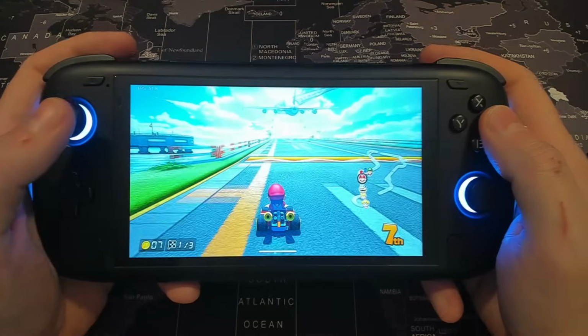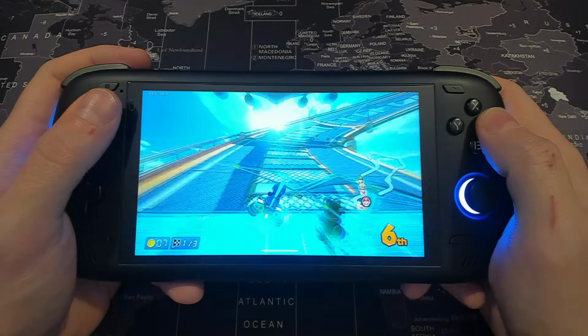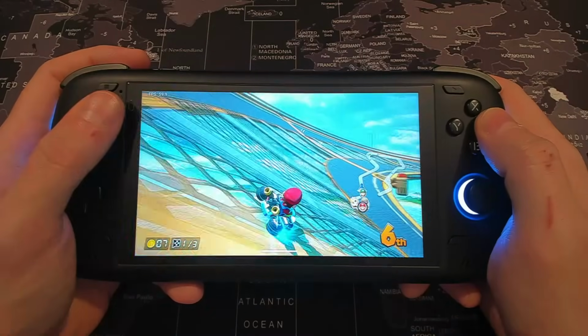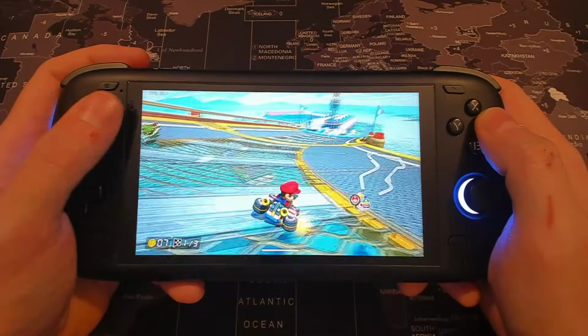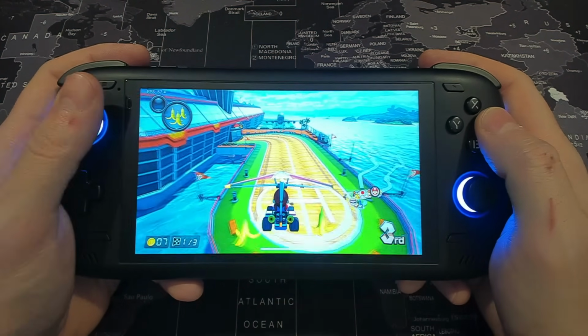So if shader stutter is going to happen, it's happening here and now. This is the first time I've played these levels, and I noticed some slowdown on this course just here and there. But after this course, I was like, damn, this is actually running really well.